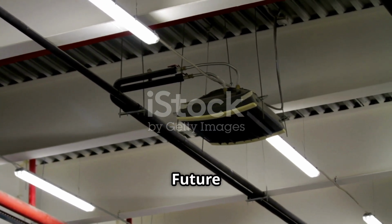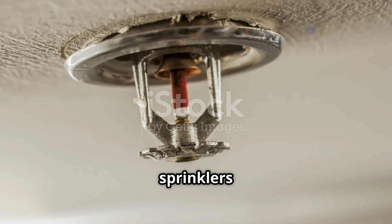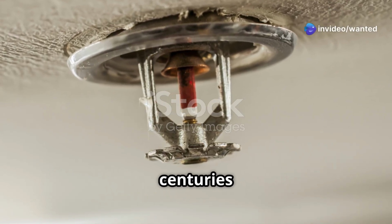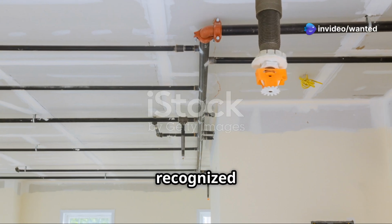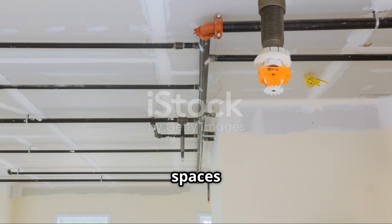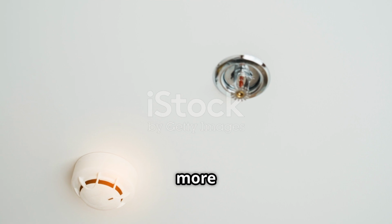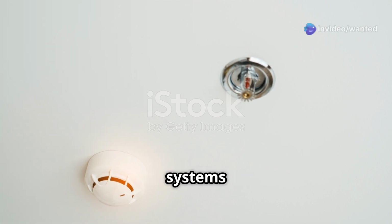Section 9. The future of fire safety, embracing sprinklers for a safer tomorrow. Fire sprinklers have come a long way since their invention centuries ago. Today, they are recognized as an indispensable component of fire safety in homes, businesses, and public spaces alike. As technology continues to advance, we can expect to see even more sophisticated and efficient sprinkler systems in the future.